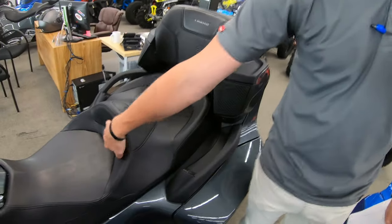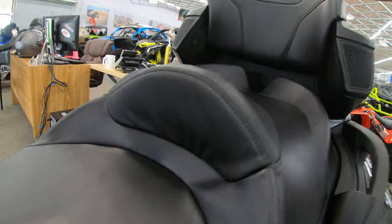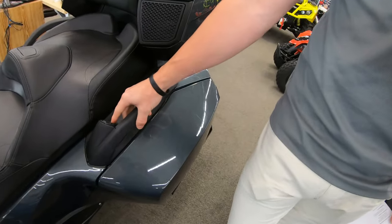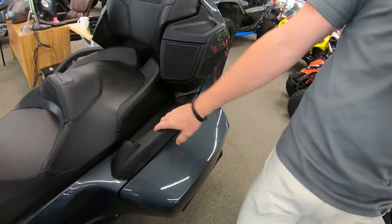And you do offer pretty good lumbar support right here. That's a pretty good size. And then you do have heated handrails back here for the passenger. Oh, nice. Controlled right here. Obviously, these are heated.